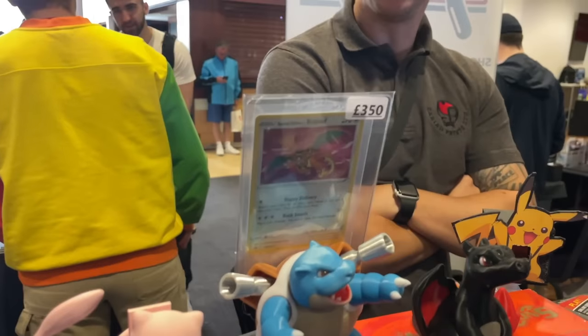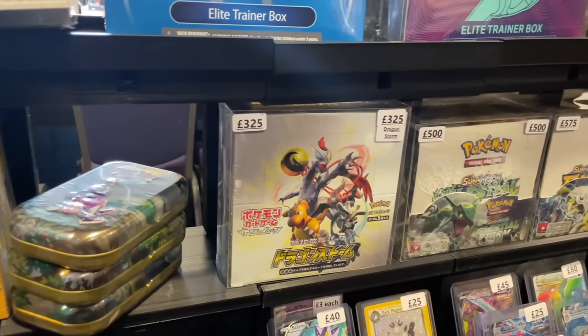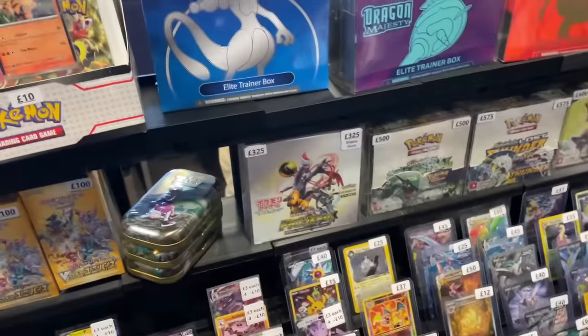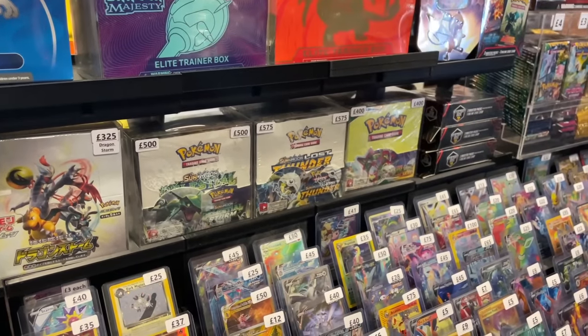We've got the Bidoof special delivery, Bidoof there. Got the Zard, some older boxes as well. The Dragon Storm, would love to open that on the channel. We actually pulled the Zinnia once from that last year when the set was cheaper. We got a Celestial, a Thunder, Lost Thunder, and the ES.